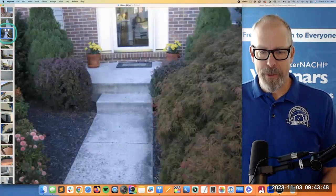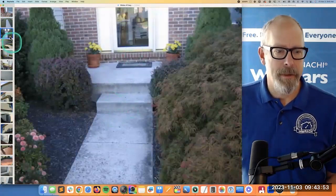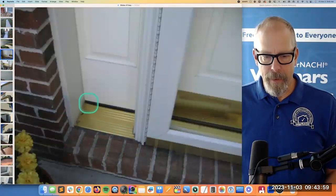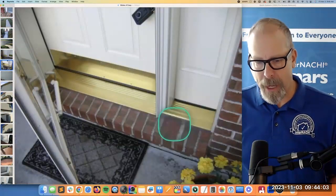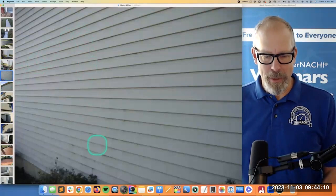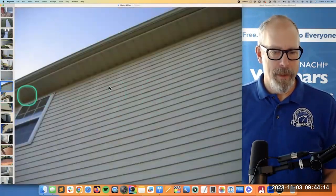No trip hazards here, right? Looking good. Hard surfaces. The driveway looks fantastic. I take a look at the bottom of the door. It's sealed up. They sealed it for me with clear sealant just before I arrived. It looks like the siding looks good, vinyl siding. It's in good shape. Just observing.